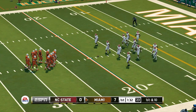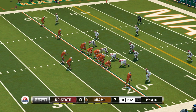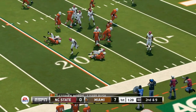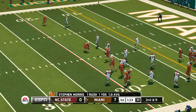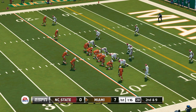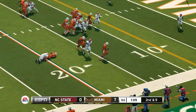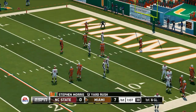From the 19-yard line, first down. Miami is up a score. He's tackled at the 17-yard line. Got the corner. The 10. Huge play, and it's going to be first and goal.